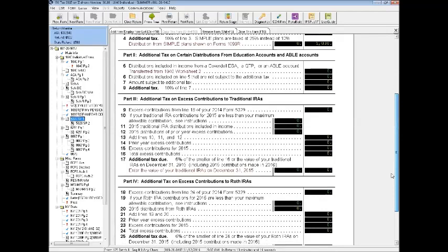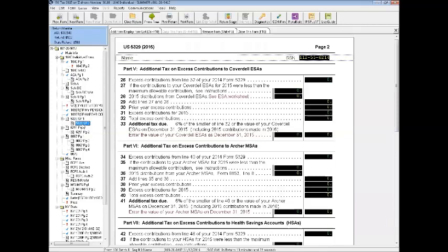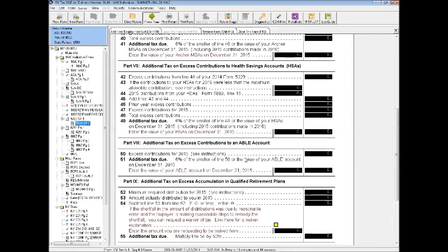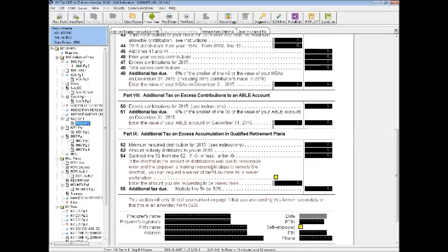All right. Page two of the 5329 is if you gave too much money, these are education accounts or to an Archer. We don't see those anymore, but we do see health savings accounts. So if you give over the limitation, there is a tax on that. Okay? There's additional tax to an ABLE account. Again, don't see any of those. Okay? However, down here at the very bottom, part nine, additional tax on excess accumulation.